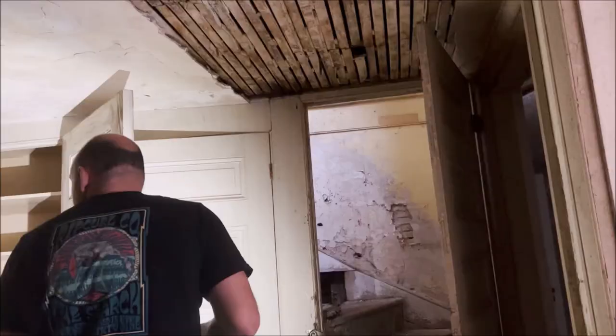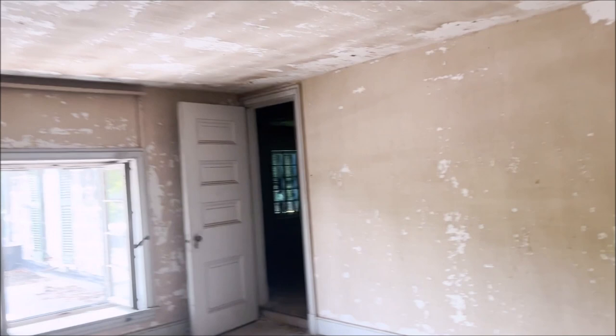So, it's interesting. Oh, wow. Got the roof.